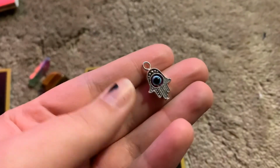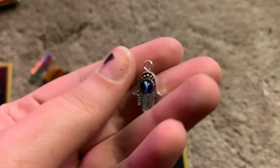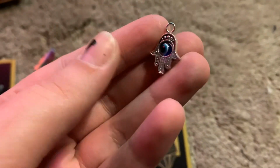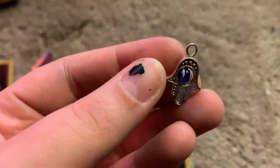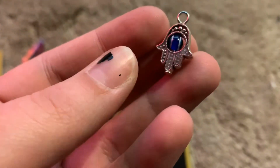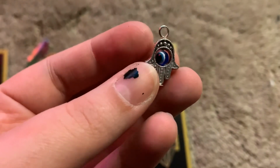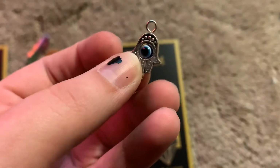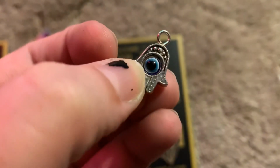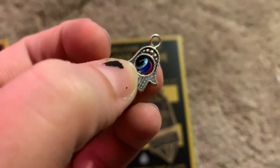And lastly is this funny little find. I wasn't expecting to get this at all, actually, because usually when you get these candles, it's gems that you get. But in fact, this is an evil eye and a hamsa. And funnily enough, I was actually learning about these recently as well, and just to see them pop up in my candle was something that I was really impressed with. So someone is clearly looking out for me.